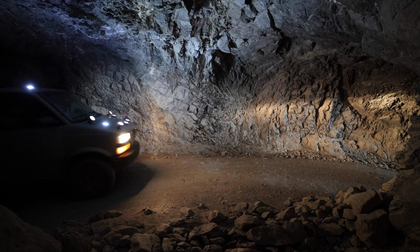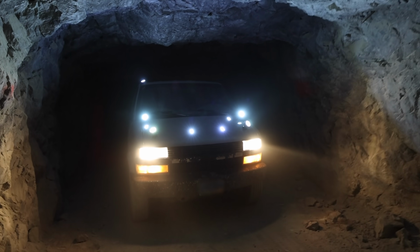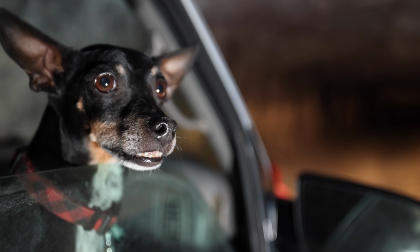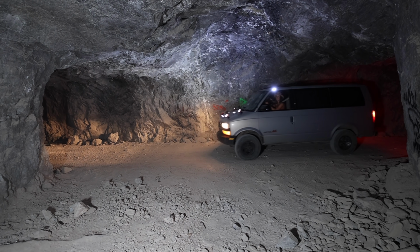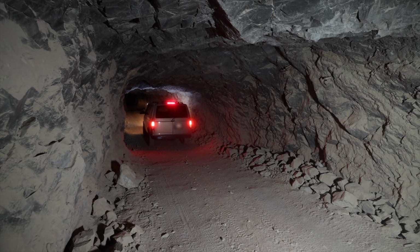Mining operations began here in the 1860s and ran up until the 1930s. It's creepy and dark. Over the years, an extensive series of underground mines were built and eventually interconnected to form one large tunnel system consisting of 8 levels.